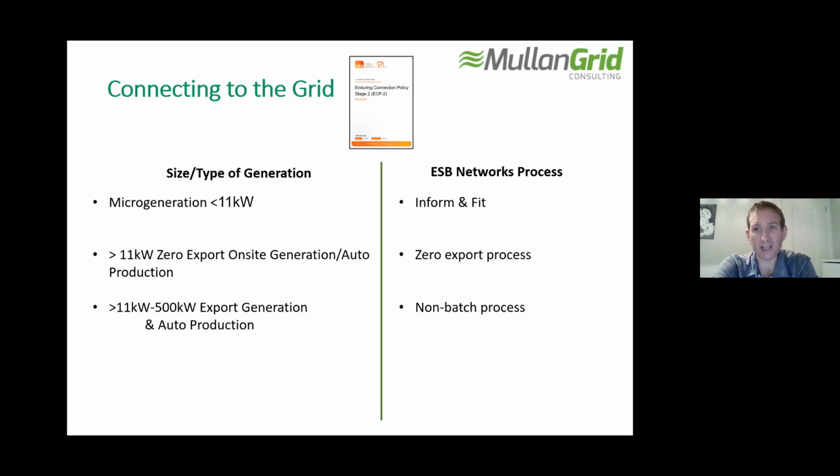If you do want to export some energy and you're in the range of 11 to 500 kilowatts, or if you're an auto producer, so on-site generation, you can go through a process referred to as the non-batch process. And at this stage, I have to apologize a wee bit. Our sector within the wider industry is definitely full of acronyms and specialized names for processes. I'll try to introduce you to some of those this evening. But there's the non-batch process, and we'll obviously come on to the batch process in a minute. But there's the non-batch process if you're that size of generator.